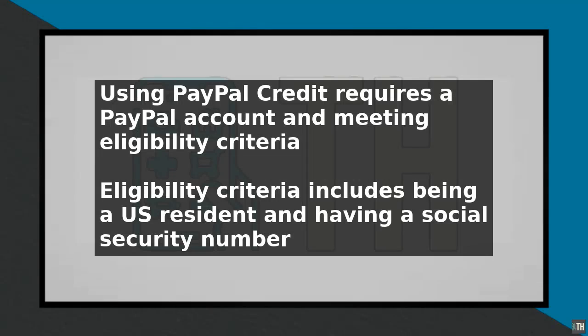Using PayPal Credit is a convenient and flexible way to make purchases online. And with this guide, you will learn how to use it effectively. First, you need to have a PayPal account and apply for PayPal Credit, which is a line of credit offered by PayPal that allows you to make purchases and pay for them later.